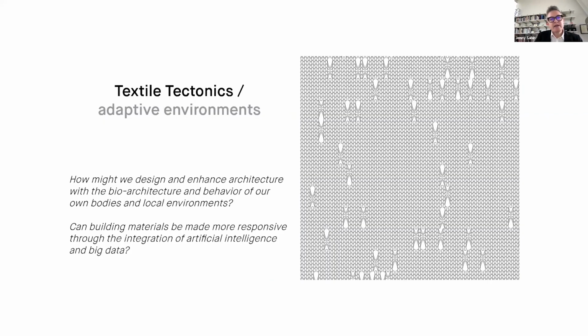So this second and last project that I'll talk about this evening builds upon over a decade of work testing how these biologically informed concepts and adaptive materials can be applied experimentally in architecture with and for diverse communities. And specifically, our work in artificial intelligence has focused on the following two questions that you can see here on this slide.